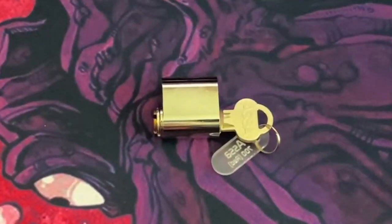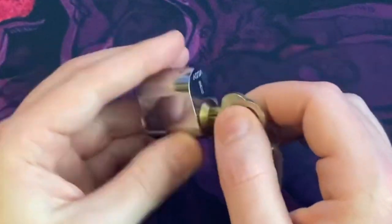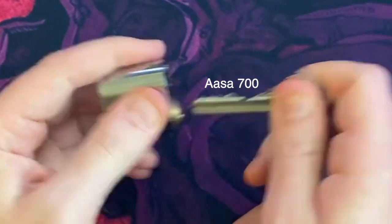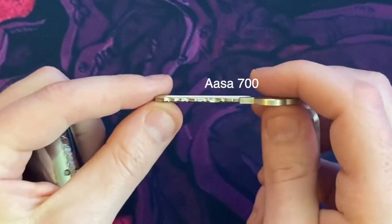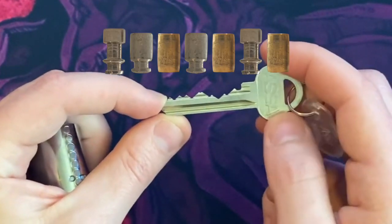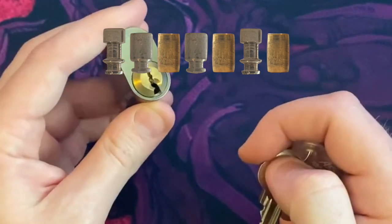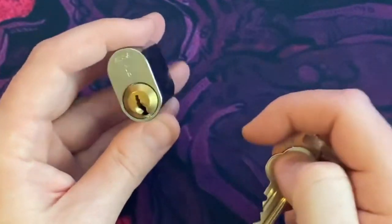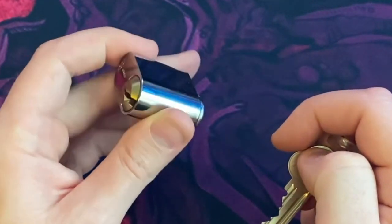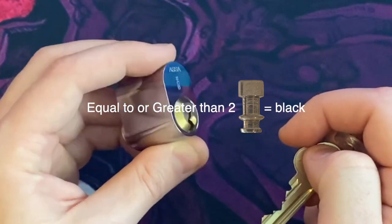So the Milestone Lock that I'm going to talk about is the Assa 700. This is a 7-pin lock, and it contains a mix of security drivers, including tapered drivers and gin spools or Christmas trees with matched milling in the plug. This lock is rated either red belt or black belt in the LPU belt system, depending on how it's pinned.